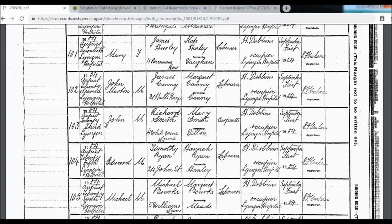Okay, and John here, his birth took place in the Lying In Hospital, which would have been the maternity hospital, and this would have been the one on Bedford Row in Limerick. But it also has his home address, which is 4 White Wine Lane.